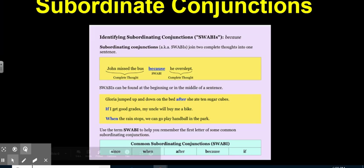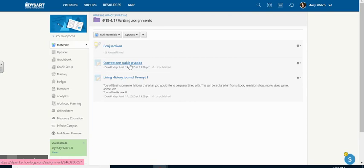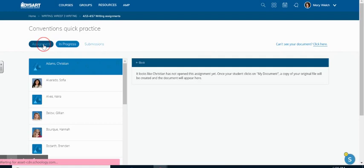So after you've concluded this, you have an assignment right here in Schoology. And so what that assignment is, now that you've got that lesson, those notes, you're going to do this conventions quick practice assignment. All right. This is located right here in Schoology. Obviously nobody's turned it in yet. I'm all waiting for you lovely friends to turn it in. We're going to open it up. And here's what I need you to do.